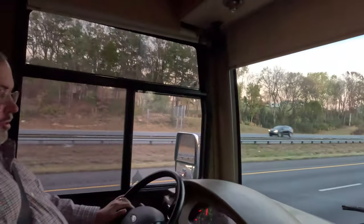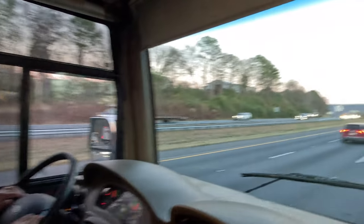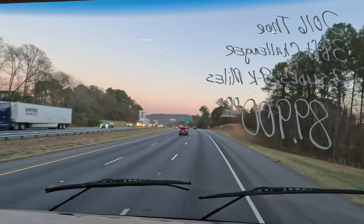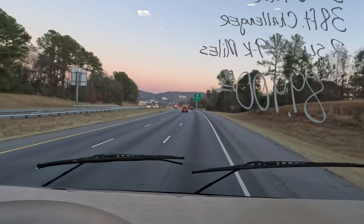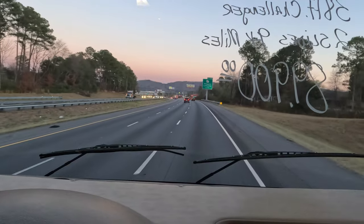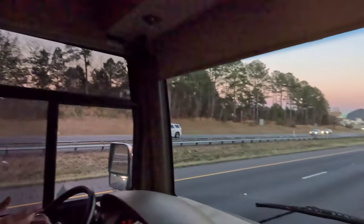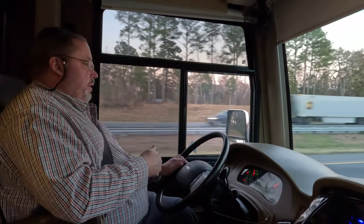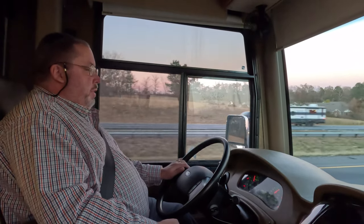We'll need to replace one of the wipers. We just noticed that, so we'll put a couple of wipers on it for you. Didn't notice it till we got some speed going and the wind blew it loose a little bit. No biggie. Well, I mean, it rides good. I'm not fighting anything. I'm not going to the left of the ride or pulling or anything like that.